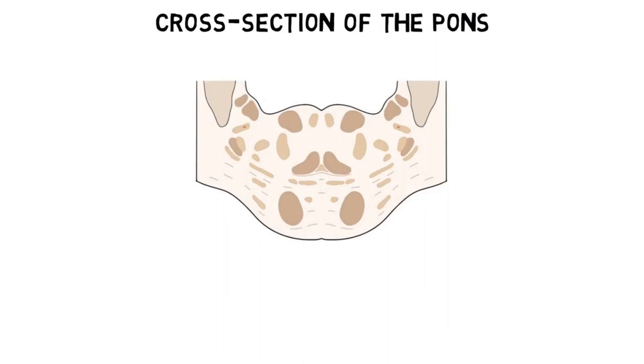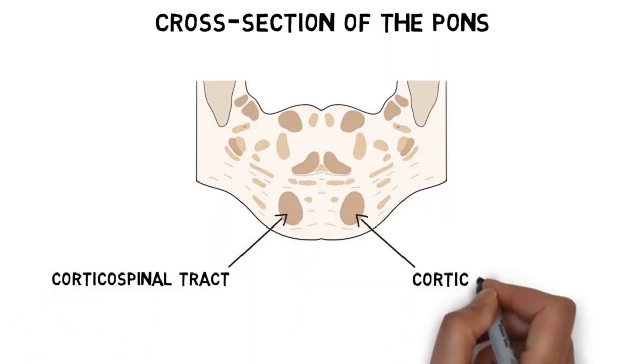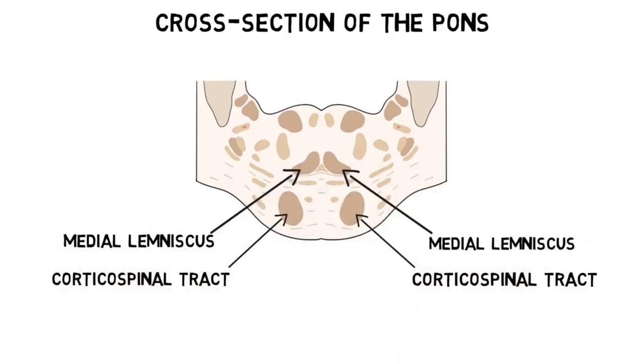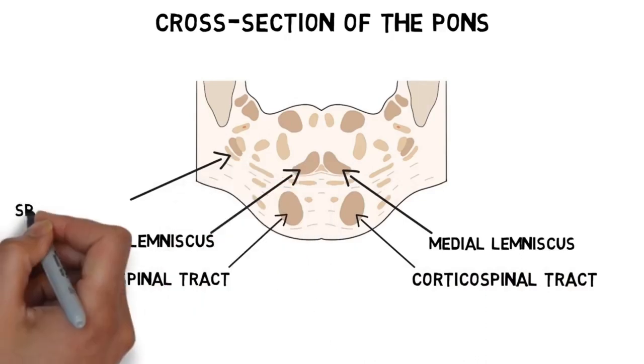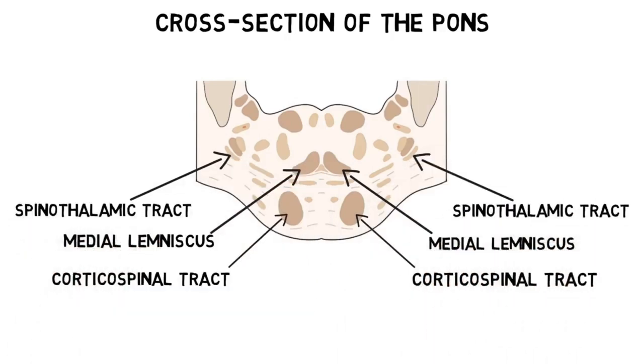The pons also serves as a conduit for many tracts passing up and down through the brainstem, like the corticospinal tract for voluntary movement, medial lemniscus for tactile and proprioceptive sensations, and spinothalamic tract for pain and temperature sensation.